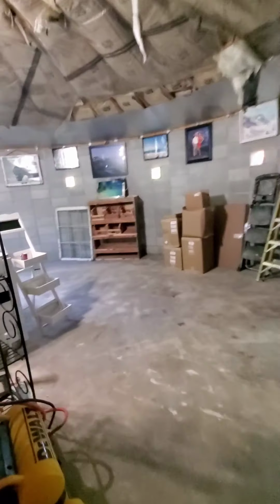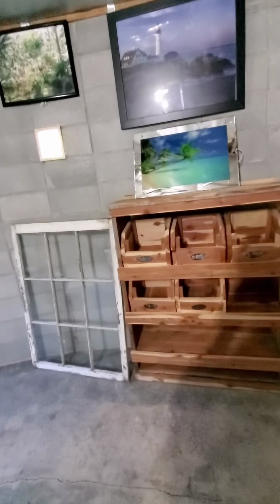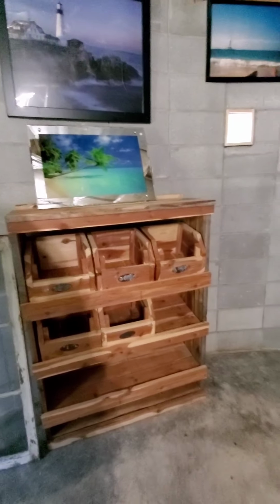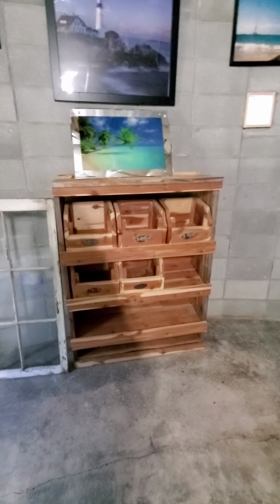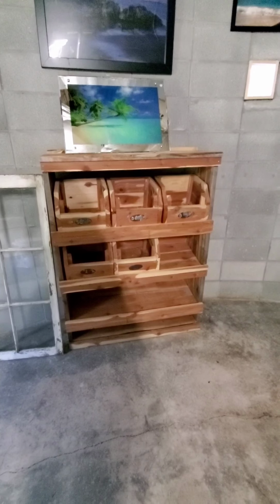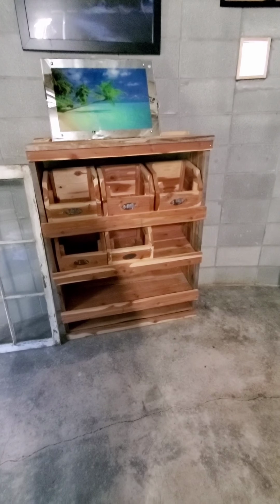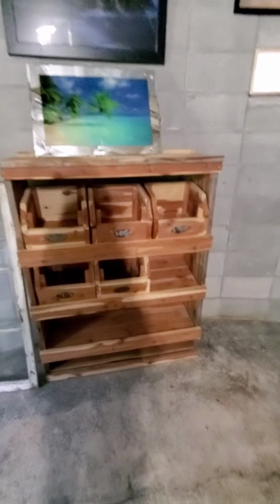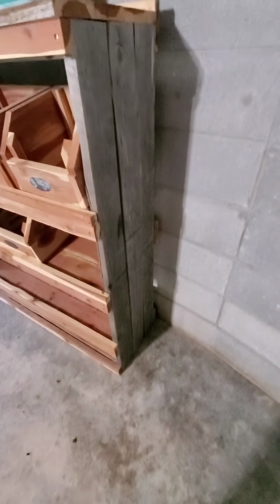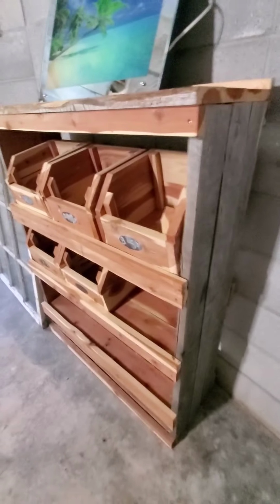But, oh, when we were going to farmer's market, I think the last time we went was last year, probably around June, because we had sold our house and everything, and we were going through a big move and all that. But I made this little fruit stand shelf. I just made it out of the aged cedar lumber. I love the gray.